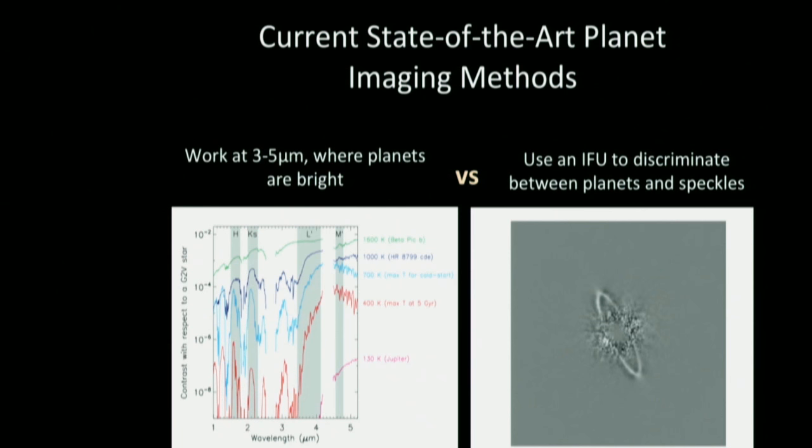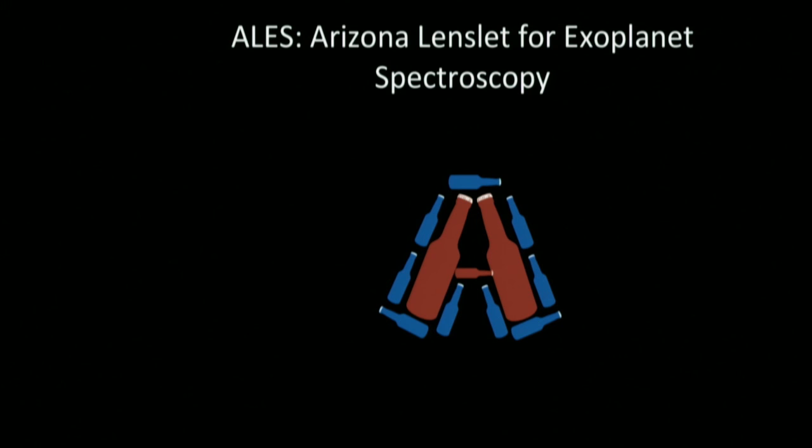So these are the two best techniques. People have done this at 1 and 2 microns, but never at the longer wavelengths. And then people have built imagers that have worked at the longer wavelengths. So before I moved to California, I was at the University of Arizona, and I built a new instrument there called Arizona Lenslets for Exoplanet Spectroscopy. This isn't an Arizona room, but that's the University of Arizona logo made out of beer bottles.